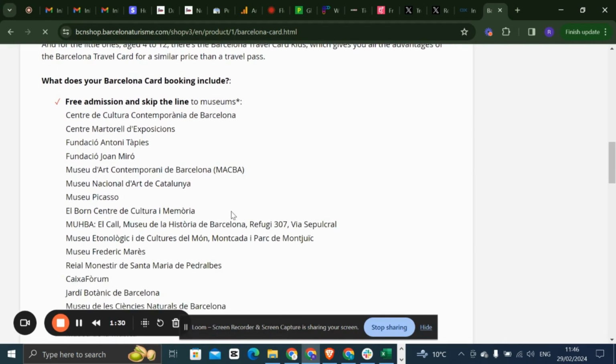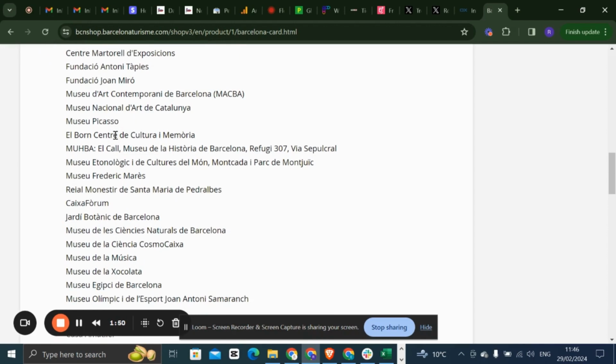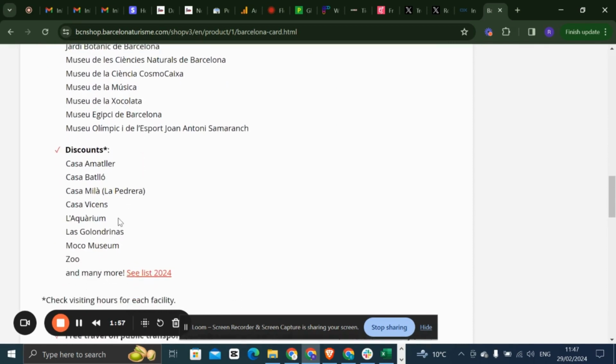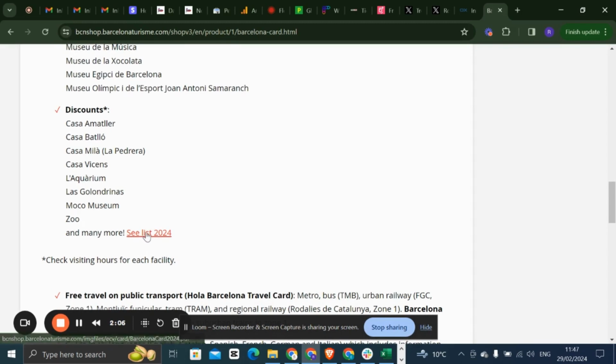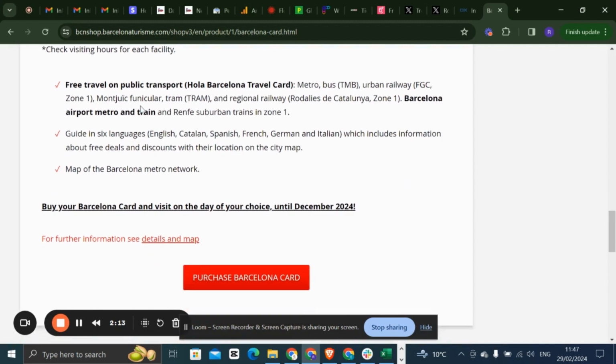Some of the museums you can go to are the Cultural Center for Contemporary Culture of Barcelona, as well as a couple of other places. The Fundació Joan Miró, one of the places we went to in our previous videos as well, and many places like the Olympic Museum, and some other notable places. It even gives you discounts to some other places, including the Moco Museum, the aquarium, Casa Vicens, Casa Mila, and the rest. So there are many more. If you click on this, you're able to get a far longer list of places you can go to, and travel on public transport and all of those things.